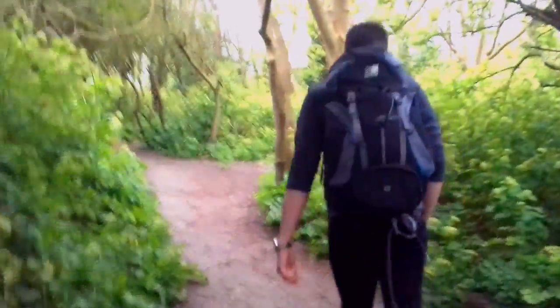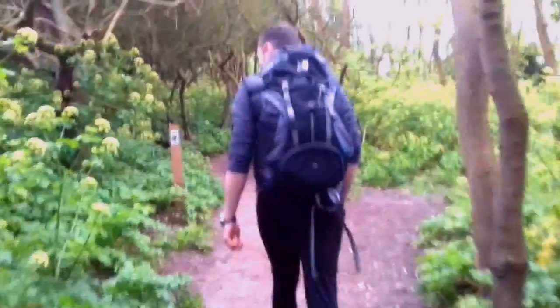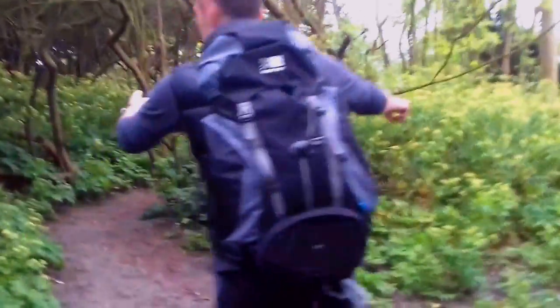So yeah, we're on the Suffolk Coast path now, and it also joins up with the Suffolk Sandlings Walk. We're going to be heading towards, I think we're going straight on, mate. Yeah, I believe so. I hope so.